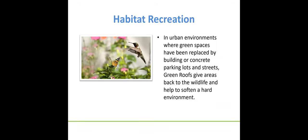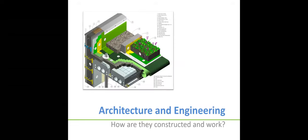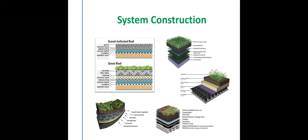Then the habitat recreation, it's just something that obviously I think as master gardeners, you guys think quite a bit about, how to bring back wildlife and soften up that environment, and then how do we not hinder what we have. So I'm going to whip through the architecture and engineering because I think we talked quite a bit about this, and I don't think this is something you guys are all that interested in. So basically, the build-up of a green roof is multiple layers. You just have your roof, you have multiple liners, you have something that lifts up your dirt off of the roof surface that helps the water filter through so you obviously don't have root rot. And then you have your vegetation. There's multiple ways to go about doing it.